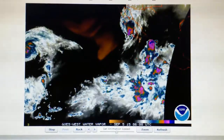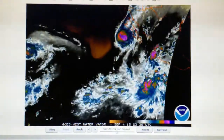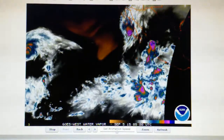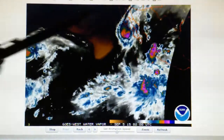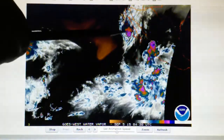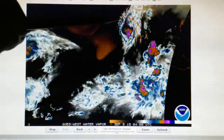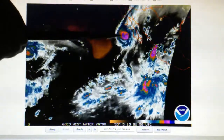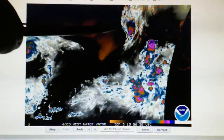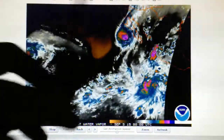Okay, today is September 4th, 2015, and this is an update on Tropical Storm Kevin right here, which has moved over Baja California and up into Mexico. The storm did not take a left turn as the National Hurricane Center had forecasted, because of all this high pressure, it forced it straight through in a northeast direction.